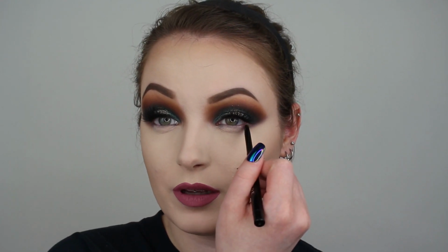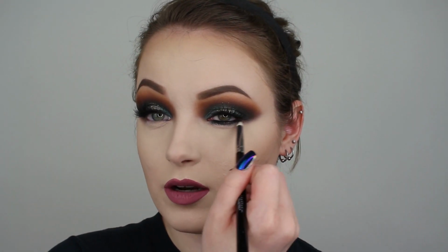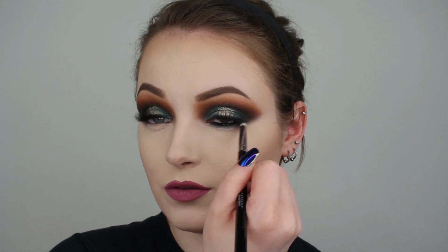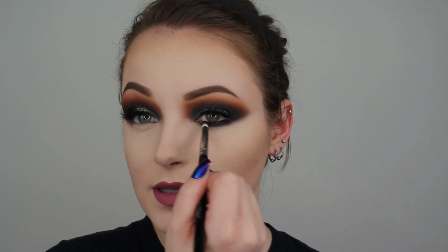So we are just going to quickly work on the lower lash line, and what I'm going to do is just line my waterline and bring it down just a little bit. And then before that dries down, I'm just going to take a pencil brush and start smudging it around. I don't want to bring it too far down, just enough so we can have a little bit to work with. And then using that same pencil brush, I'm just going to lightly set that with Frame.